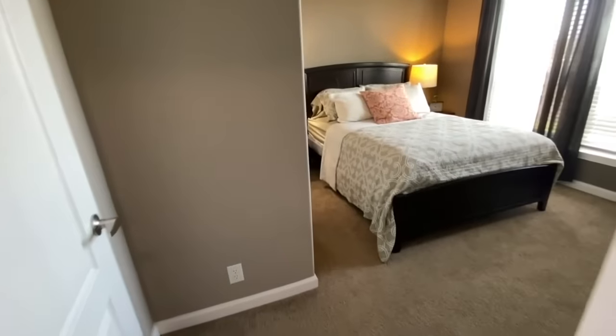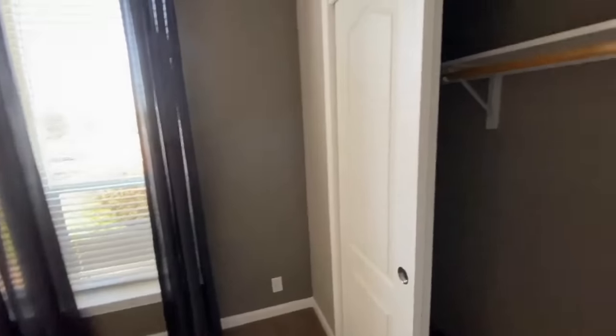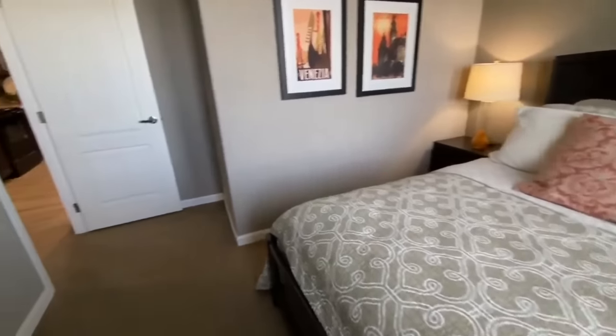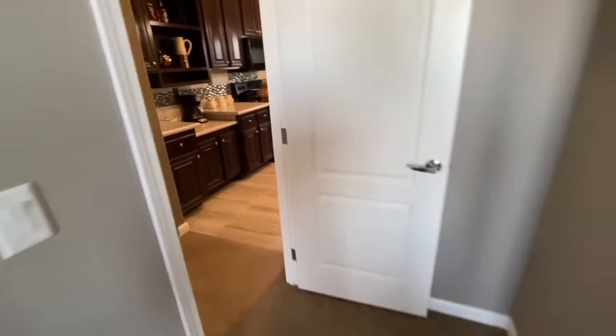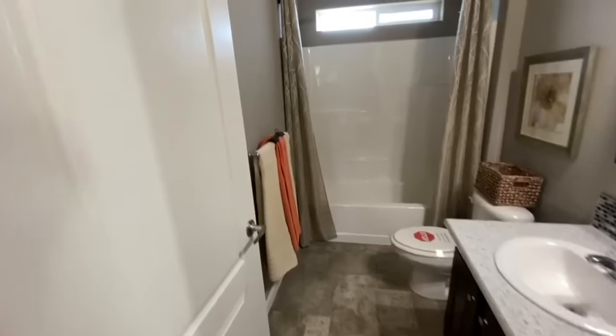Now this is a 4-bedroom, I think 3-bath home. So it's like a maze back here. So I'm gonna go ahead and at the end of this video, I'll put up the floor plan just to let you check it out like I always do. So let me know what you think about it. This one's a little different.